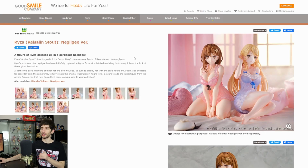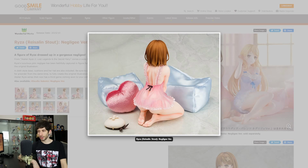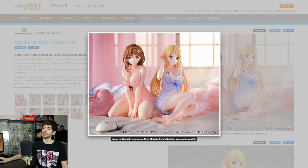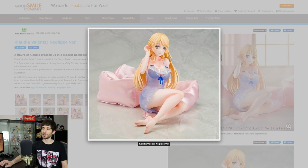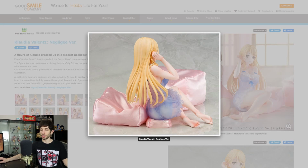You know, when I first saw the Ryza and Claudia negligee figures, I kind of wanted to say that I liked Claudia a little bit more, but that was until I saw this image. What an excessive amount of detail on her back, her shoulder blades, the soles of her feet, the butt peeking out of the negligee, you could see the panties through it. You don't get that kind of detail to the same degree with Claudia because her hair is covering her back, which is fine, and you do get to see her underwear through the negligee as well, but it's hard to be as impressed with the smaller details on this one.